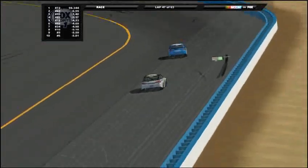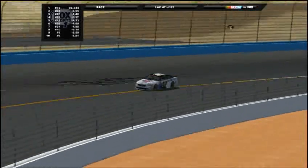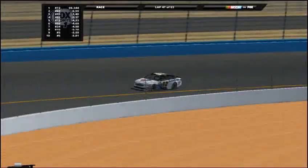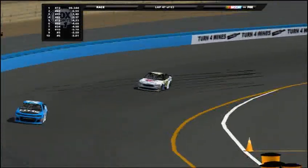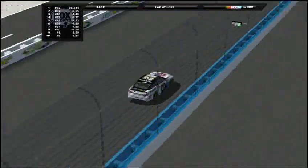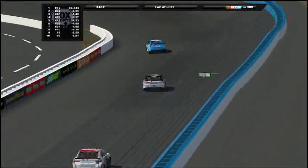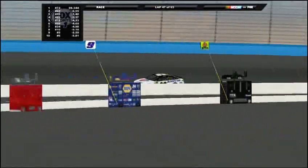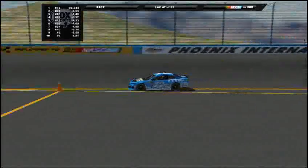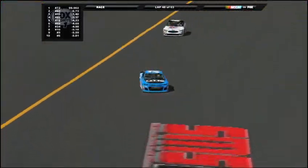I gotta tell you, Cody Smart, I believe at one point he was the pole sitter, or not pole sitter. I meant to say points leader. Sorry, I don't know why my train of thought screwed up there so quick. But at one point he was the points leader, but he just has a lot of good consistent runs as they're back up here with the leader.